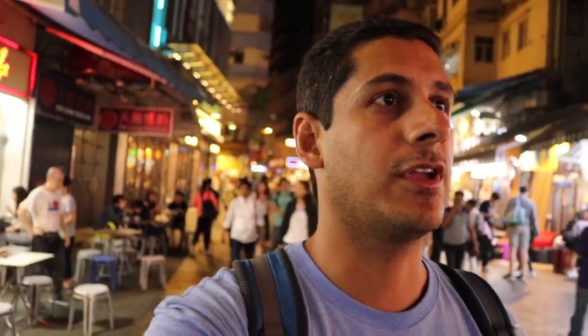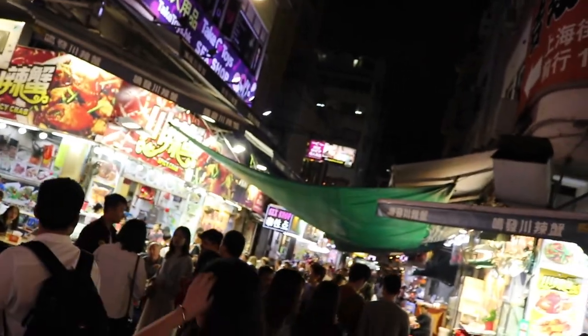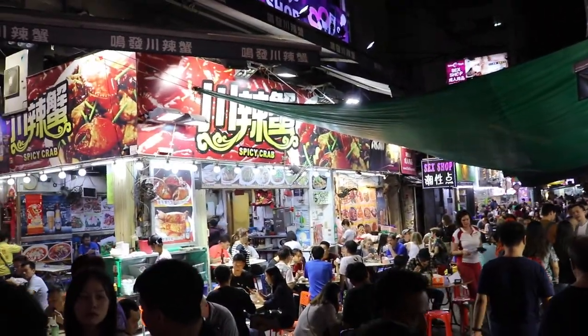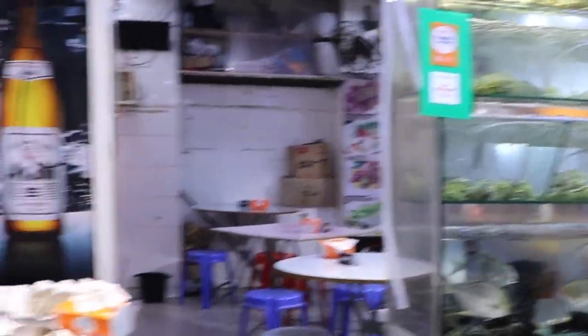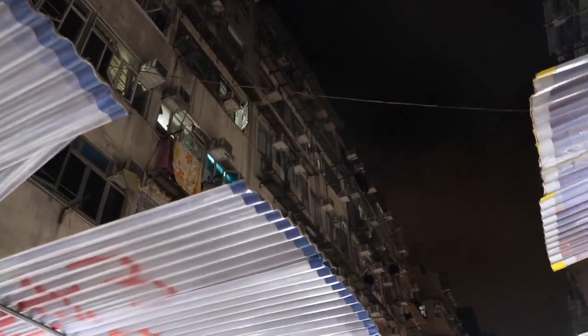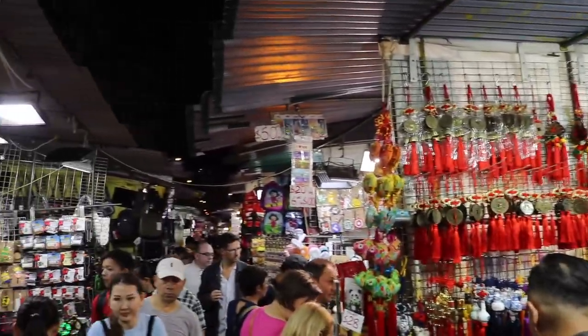So we made it to the Temple Night Market here in Hong Kong. It is happening. Tons of food here. Tons of little shops and tons of people. Little stalls of products and whatnot, and it is crowded. This is not the area for your personal space.